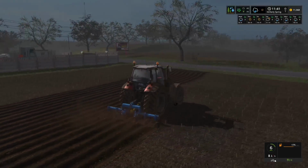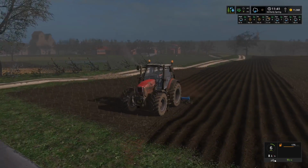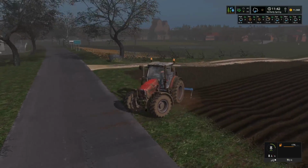And you can already see the sun starting to shine through from that side over there, giving us some really nice lighting effects on the side of our vehicle.